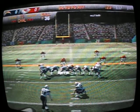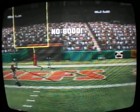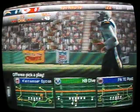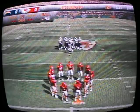Here we go. This will take the lead. That's it. It's short. Oh, no. He kicked it. Ball on their own 43.